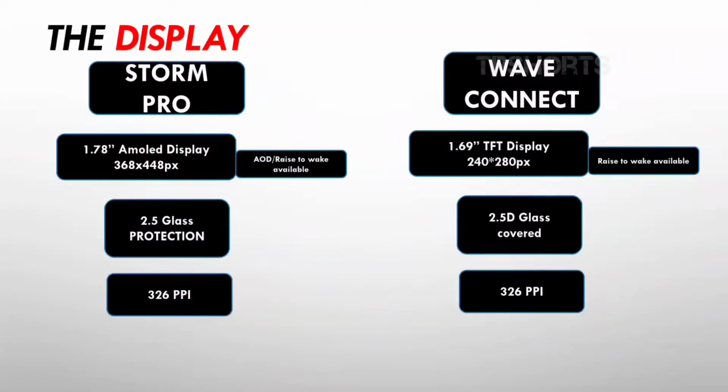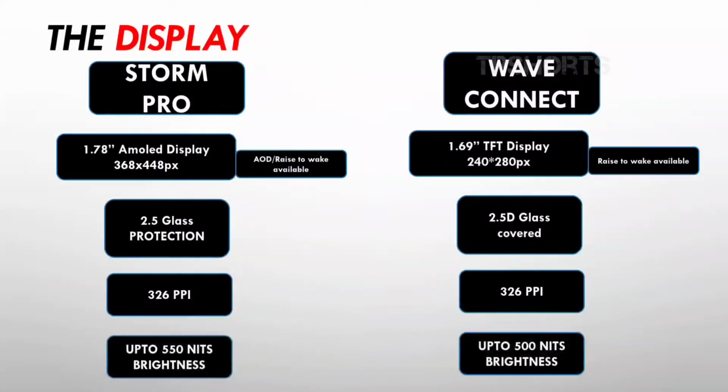And the pixel per inch sharpness, that is, when we put any pic as a watch face, whether the pic is pixelated or not, that is known as the sharpness. So the sharpness is good enough in both the watches. But considering peak brightness, the peak brightness is somewhat better in Storm Pro as compared to Wave Connect, but overall if you put both the watches in sunlight, the visibility is good enough in both. But still, in display department, I will say Storm Pro has done a great job. Storm Pro is a clear winner.